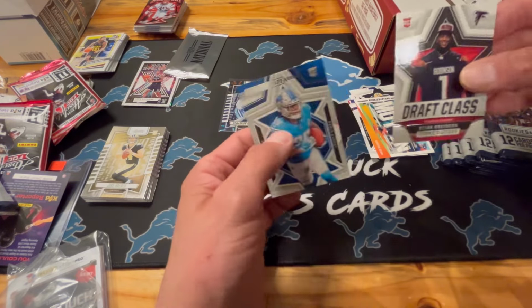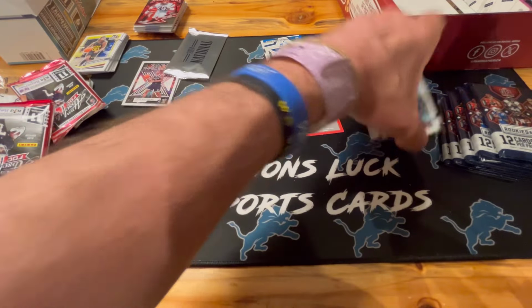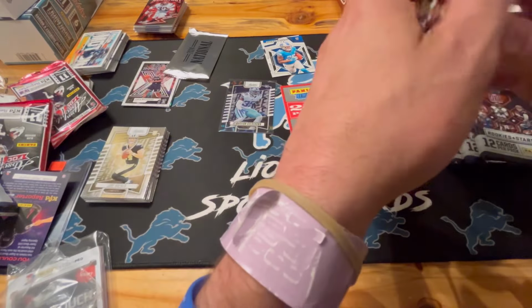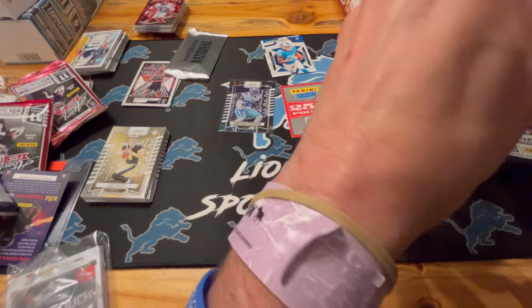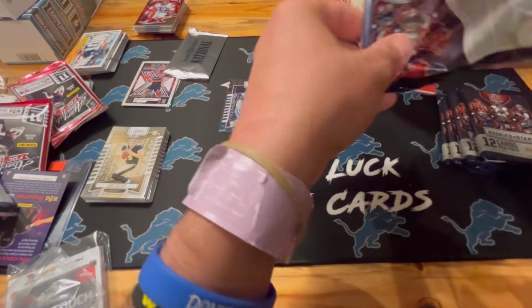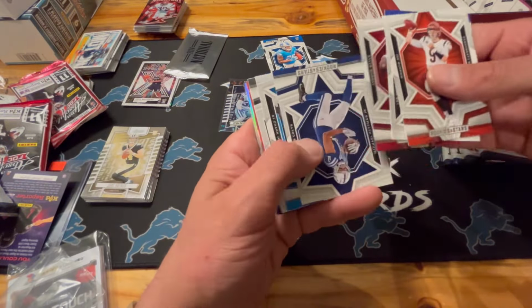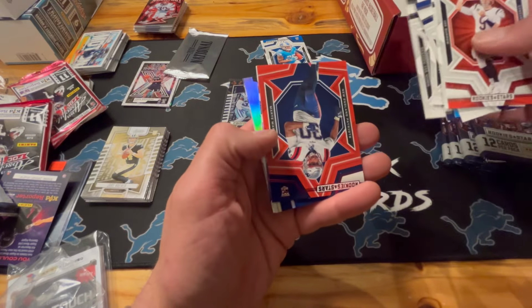Hey, there's a Jahmyr Gibbs as well, and a Bijan too. They've been pretty good about putting stuff up on their website lately as far as redeeming those points is concerned, so not terrible. Better than some of the autos you could get. But, of course, you'd always prefer an auto. I think I was out of points, though, so I'll get some more points. Let's see what else we got in here.